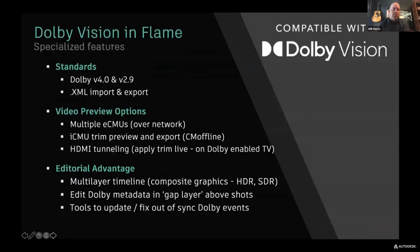Specific to Dolby then, I just want to call out the standards that we support. You can bring in as well as export that XML. You can connect to eCMUs if you'd like to, but you can also use that iCMU, the soft CMU function, to preview, as well as export if you want to actually bake in the look of your trims. Let's say for a 600 nit QuickTime temp file, you could do that. And then you can also connect via HDMI tunneling directly to a Dolby-enabled consumer TV.